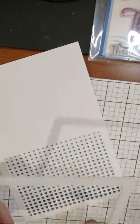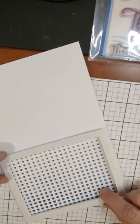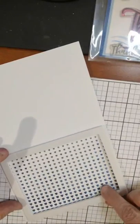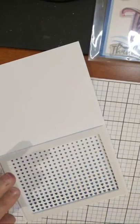I'm going to go ahead and put this frame on. I'm not going to add the zip strip or the clear sheet in the back on this one. I'm just going to put this on, so I'm going to do this while Tom's talking.